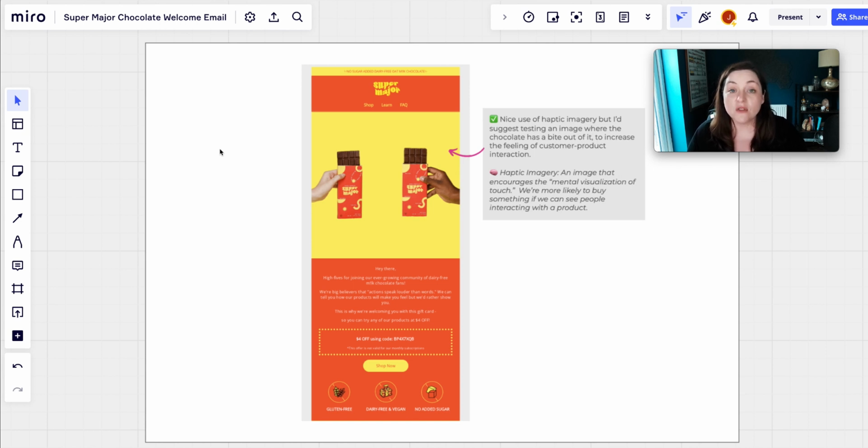If you've not heard of haptic imagery, basically it is an image, as I've said here, that encourages the mental visualization of touch. We're more likely to buy something if we can see people interacting with a product. So I've talked about this before on the Choice Hacking blog, but this is why with Apple's marketing, you've kind of seen them do a little bit of an evolution.